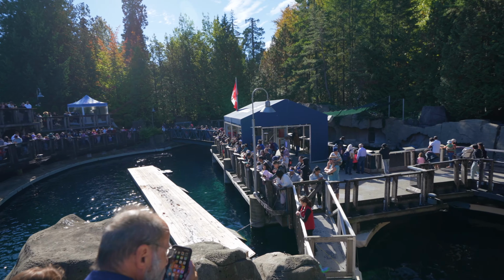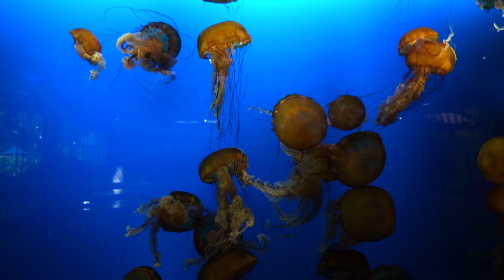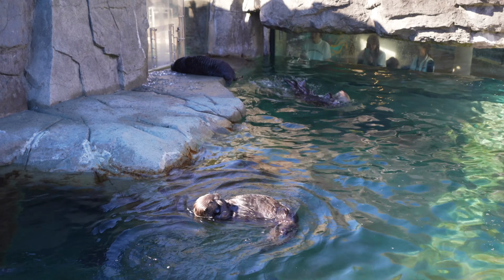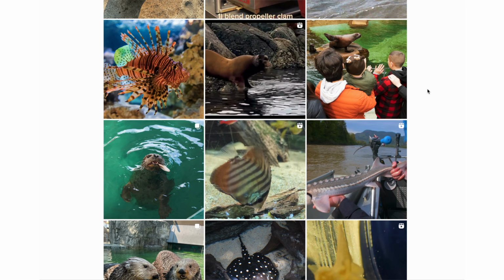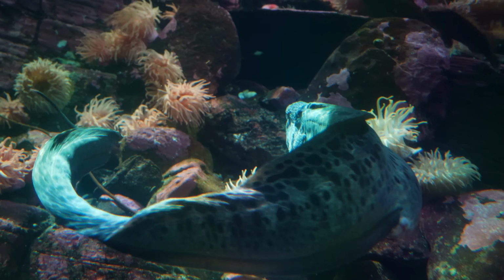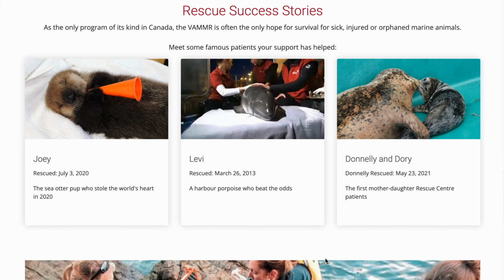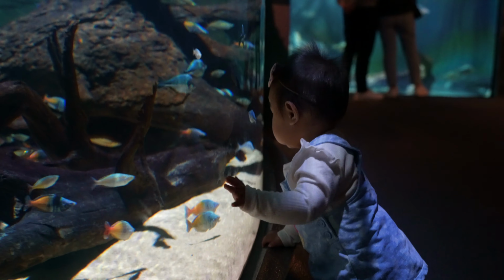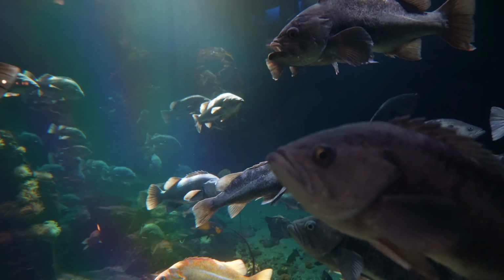Beyond being a top-notch tourist destination, the Vancouver Aquarium is like the superhero headquarters for marine research and conservation. It's not just about the fascinating fish tanks and playful sea otters. This place is on a mission to save our seas. Their research helps scientists and conservationists gain critical insights into the challenges facing marine environments. On top of that, they run a marine mammal rescue center aimed to rescue and rehabilitate aquatic animals. So when you visit the Vancouver Aquarium, you're not just experiencing marine magic, you're becoming part of an epic adventure to save our oceans and its adorable inhabitants.